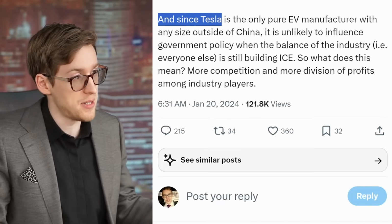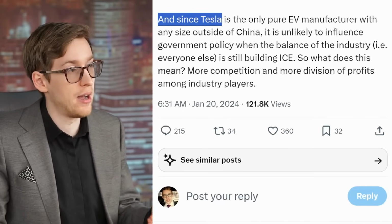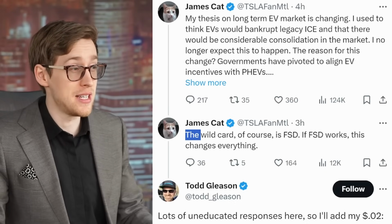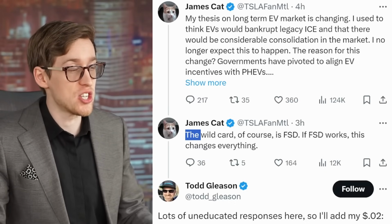So what does this mean? More competition and more division of profits among industry players. The wild card, of course, though, is FSD. If FSD works, this changes everything.